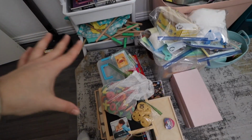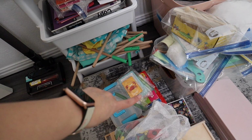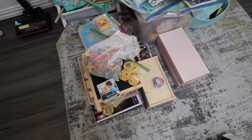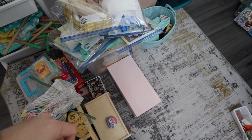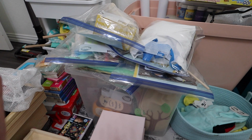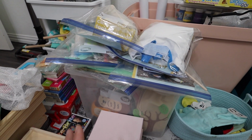This is all flashcards and learning cards. These are activities that she can do by herself. That's tea sets. I don't know what to do with it yet. This is full of activities, either that she can do by herself or activities I have to do with her. And most of them are koala crates.